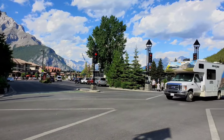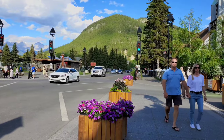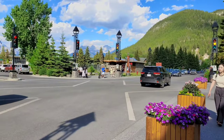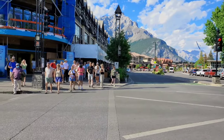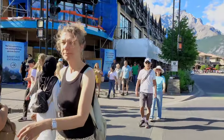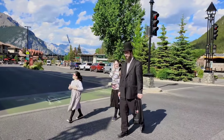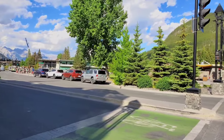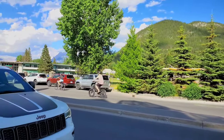I just spent my whole day in Banff town. I'm just waiting for the traffic. So I'm crossing the Old Street. On the Old Street, you can find the big public washroom, at the corner of the Old Street and Banff Avenue.